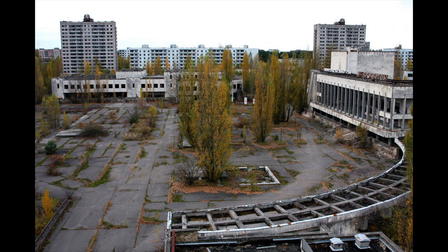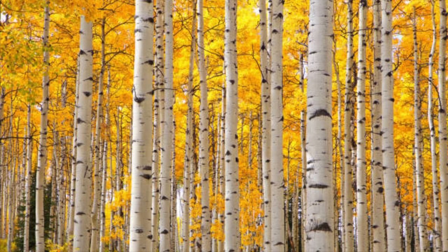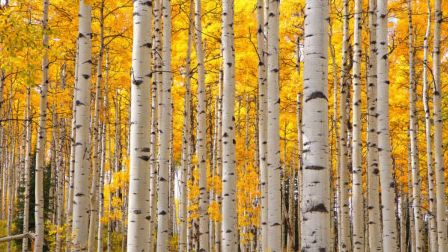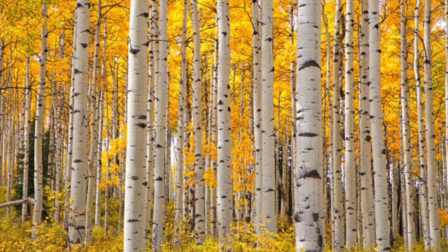First of all, what are they? The poplar or poplar trees refers to plants in the genus of Populus. In terms of taxonomy, they belong to the same family as willows, or plants in the genus of Salix. There are over 30 species of poplar trees known to science so far, and they are native to temperate regions all over the Northern Hemisphere.